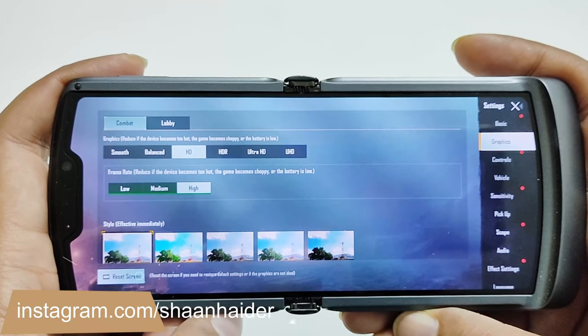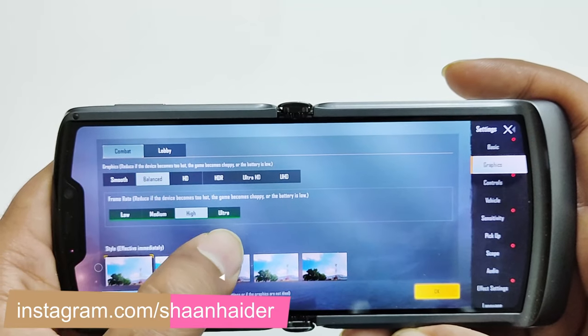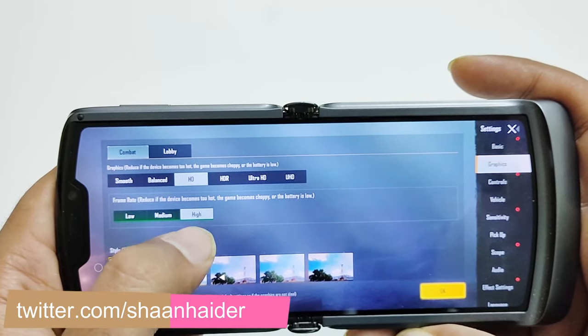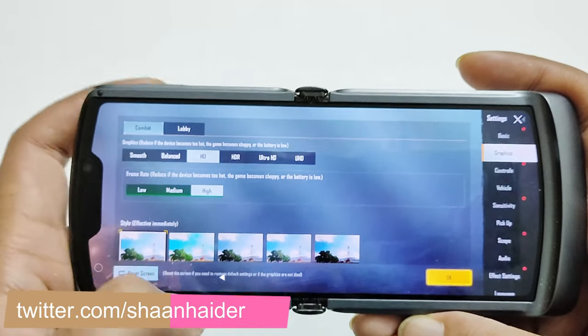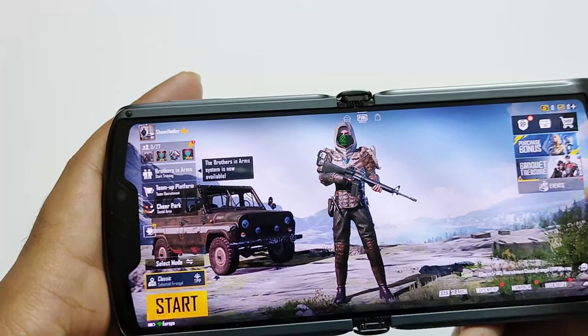So here in the graphics setting of PUBG Mobile, by default, HD graphics quality and high frame rate is selected. If I go to balanced, then ultra FPS is available as well. But on HD, you can go only up to high frame rate, and HDR onwards are not available. So this is the maximum possible graphics setting for PUBG Mobile on Motorola Razr 5G.